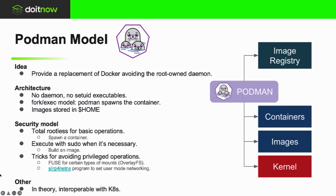The idea of Podman is to provide a full replacement for the Docker command, but without a root-owned daemon. There is no daemon and no set-UID executables. It is just a fork/exec model that is supposed to be running in full unprivileged mode. The problem is that this kind of full unprivileged model restricts some of the things you can do with Podman. But of course, it is a very popular technology nowadays. It is more general purpose oriented rather than HPC oriented. And there is a lot of power behind Podman, a lot of resources trying to develop the tool more and more, so it is an interesting candidate, even though it is not an HPC-focused tool.